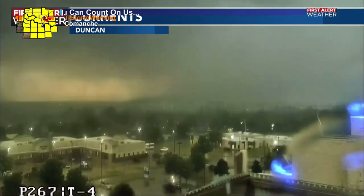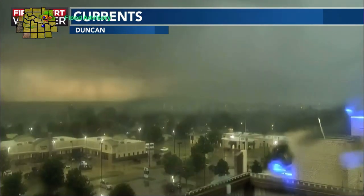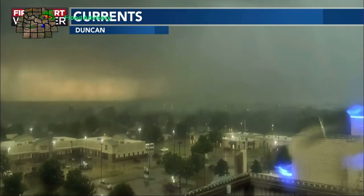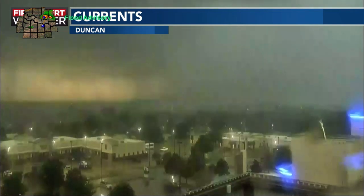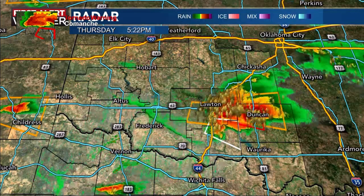Okay, I can't confirm anything with the Duncan Regional Hospital tower cam, but we are seeing two intense supercells, one that is approaching Duncan and Marlow, and the other one that is over Lawton. Checking back at radar for folks that are watching us, I do want to just zoom out and show you what is going on.